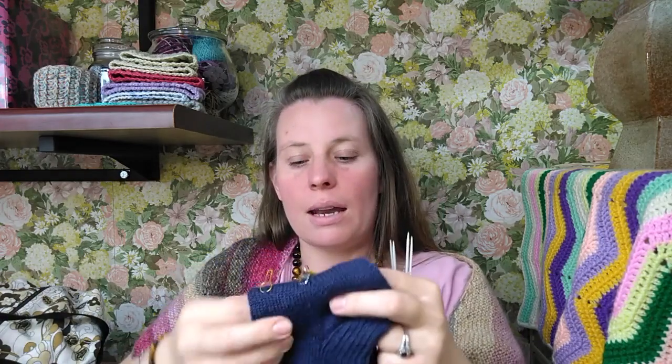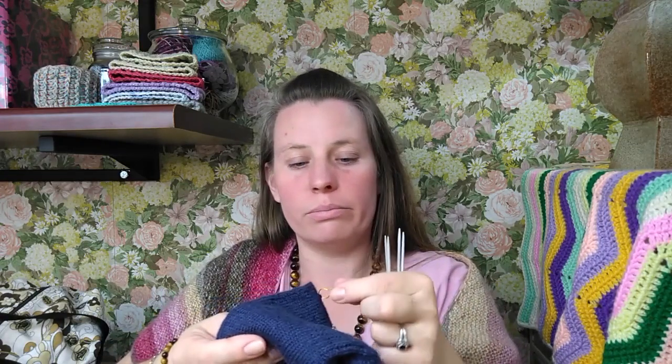Now I did take out just the progress keeper and I weighed the sock with the stitch markers or progress keepers in them, these ones, the bulb markers, and it only weighs 42 grams. So I'm not sure how long the socks will be. We will see when I get to that.